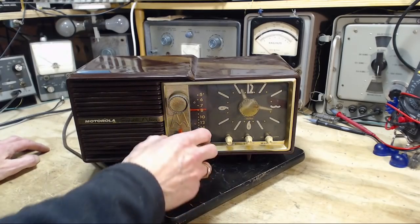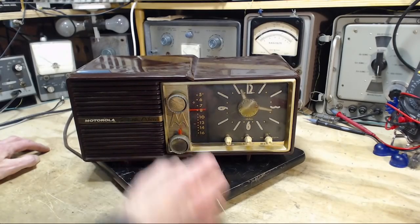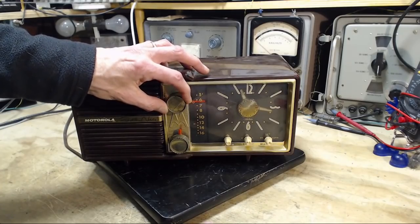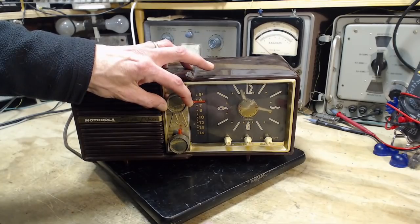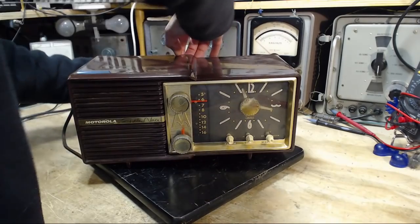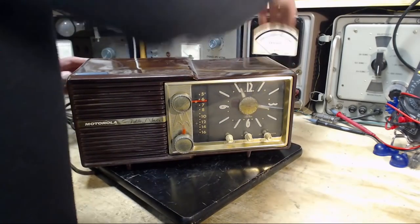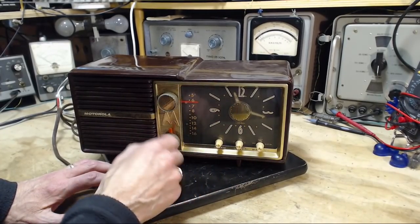Okay, how about some volume? There's nothing wrong with this radio. What am I going to fix? Not picking up very much. So let me reorient the antenna on the back here into its more normal position. So strong stations are around 6.